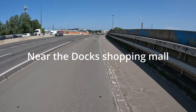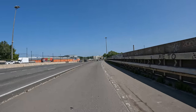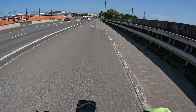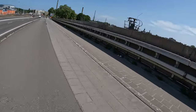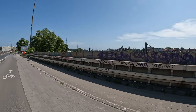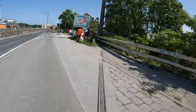This is by far what I love the most about Belgium and cycling in Belgium. Just check this out. You're next to a busy road and there are dedicated cycle lanes, which is an absolute pleasure to cycle on. The landscape is pretty cool, industrialized. It's a busy railway hub here in Schaarbeek, by Brussels. It's nice, guys.